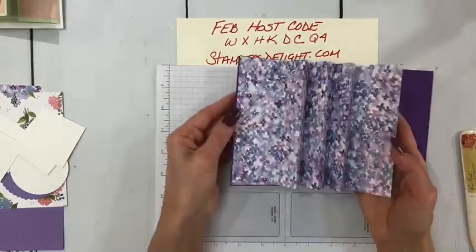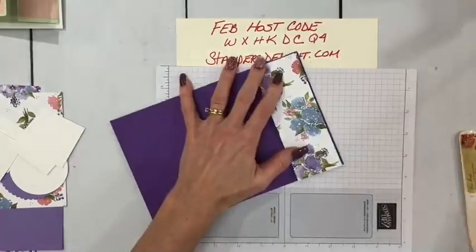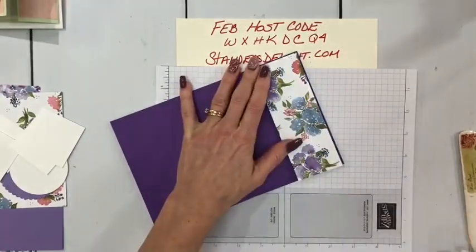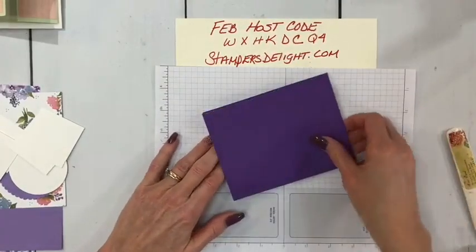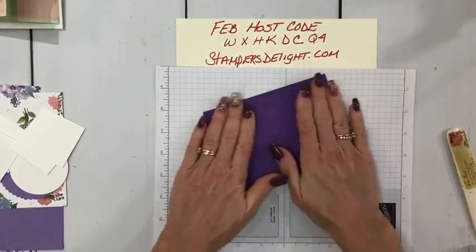Okay, so there's your first panel. I'm gonna fold it. This is the easiest way for me. Any adhesive will work. I wouldn't use the old Snail, I don't think it's strong enough. And then you're gonna close that flap, just like that.